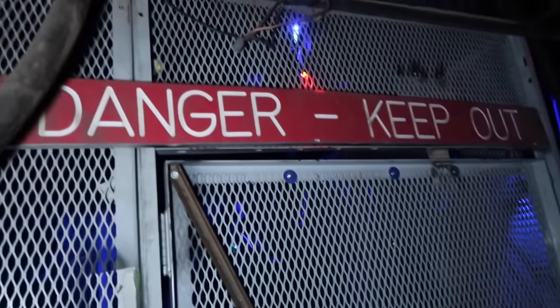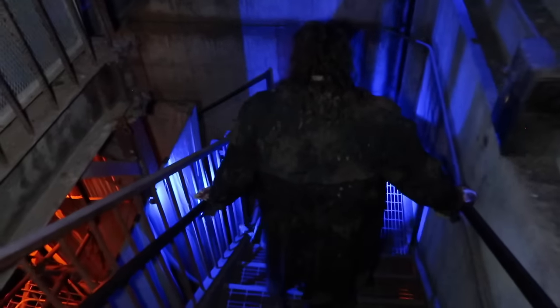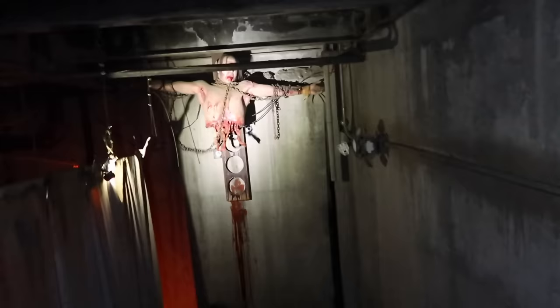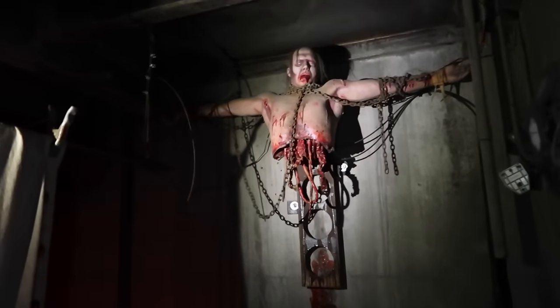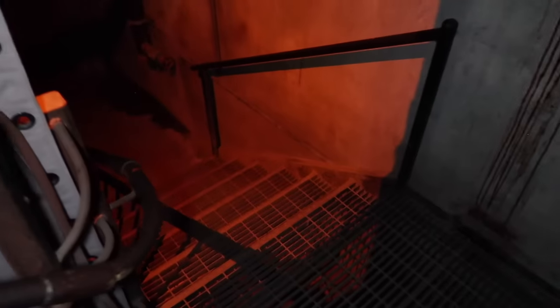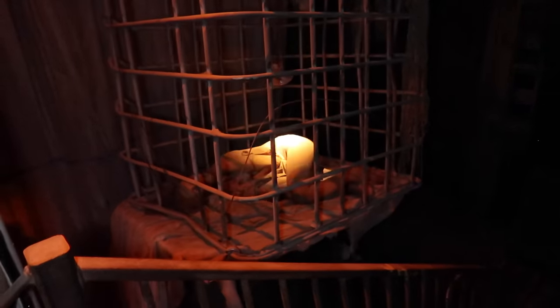Hopefully this is closed. There we go. Danger, keep out. Now, we won't keep out for very long. We're going up there pretty soon. But okay, looks like we're going back downstairs. As I said over the speaker, let's go down to the basement. Down to the basement. Wow. Whoa, look up there. Now we're going down steps. Okay, this is awesome. Wow, whoa. Oh my gosh.